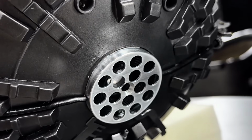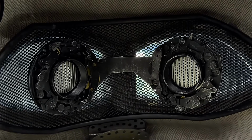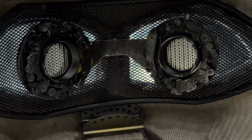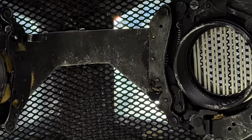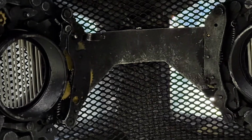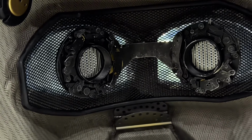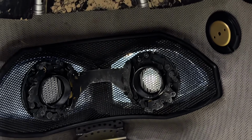And after looking at all of the detail and all the metal parts and just how much work went into this helmet, I could definitely see why this is $26.99. And like I said, if there was going to be one prop replica in your collection that you had to get, I'm telling you, this is it right here, because it really doesn't get any better than this.